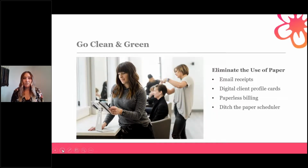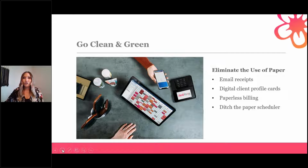With the help of some great technology these days, you can consider how much paper your salon actually needs to be using. You could start sending out email receipts instead of paper to your clients. You can use digital client profile cards to store your notes and your formulas. You can opt in for paperless billing for your business expenses, and you can ditch your paper appointment book for an online version. All of this is going to reduce the clutter and eliminate your reliance on paper.